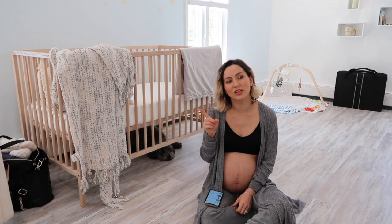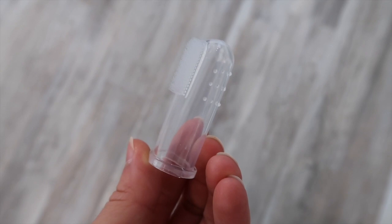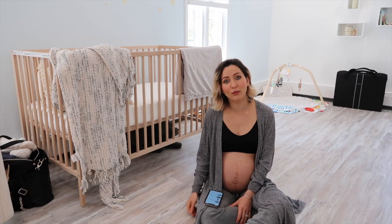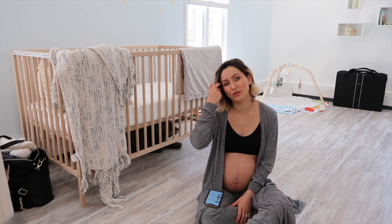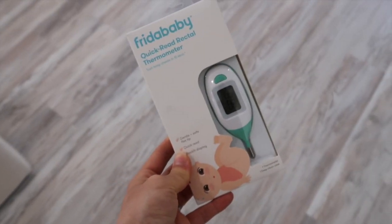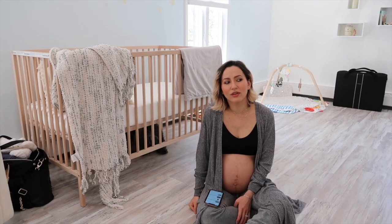Got a little silicone toothbrush that you use your finger with just to get baby used to brushing the teeth when the teeth start growing in. A thermometer, one that goes on the forehead, but I was also recommended to get a rectal one. Some pediatricians actually prefer the rectal one and will only go by that one, even though I don't love the idea of it, but I got one anyways.